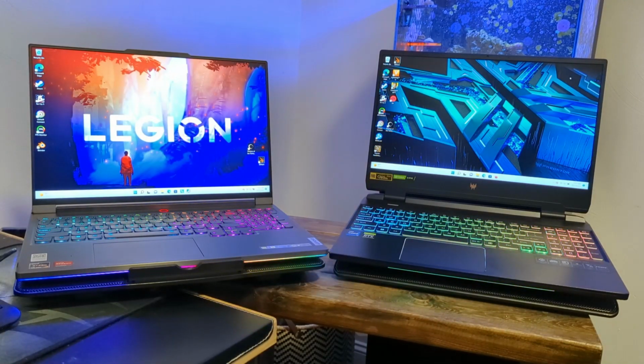Hey YouTube, I've got the new Lenovo Legion 7 with AMD 6700M. For my first video on it, we're going to do a benchmark in several games at 1080p and 1440p and do a comparison with a full power RTX 3060.